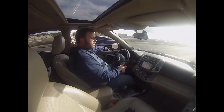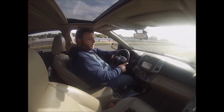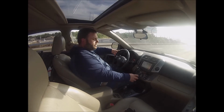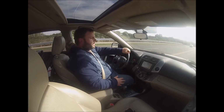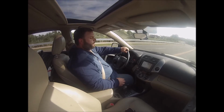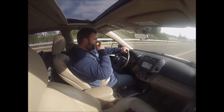The JBL has a subwoofer in the very back, and this does not. I'm pretty picky about my sound quality, so it's kind of a bummer that it doesn't have the JBL. But for the trade-off, you get the navigation system, which isn't too bad.